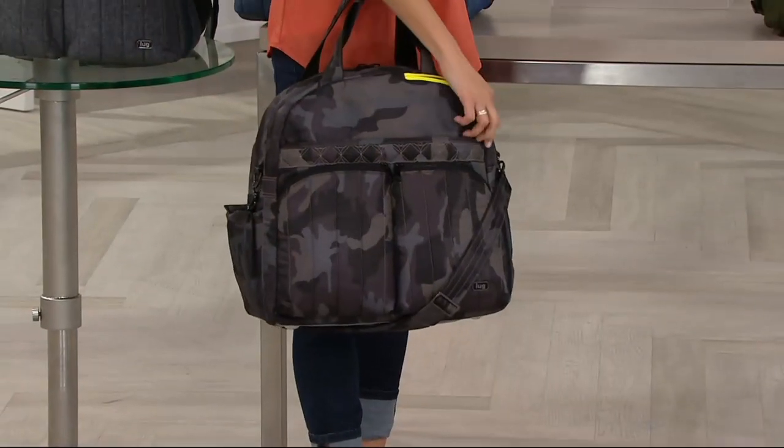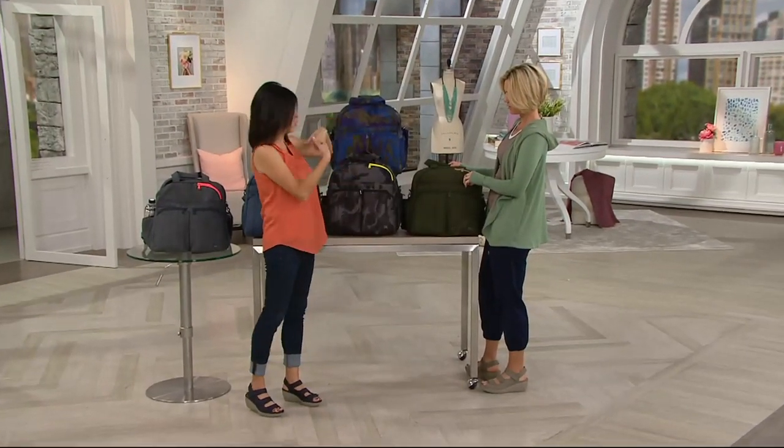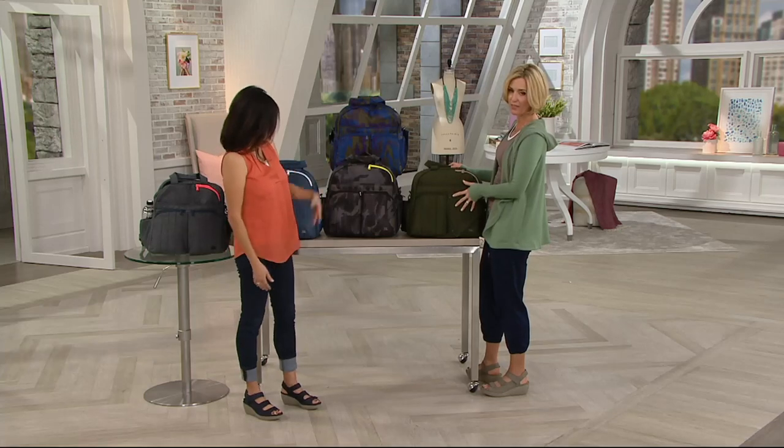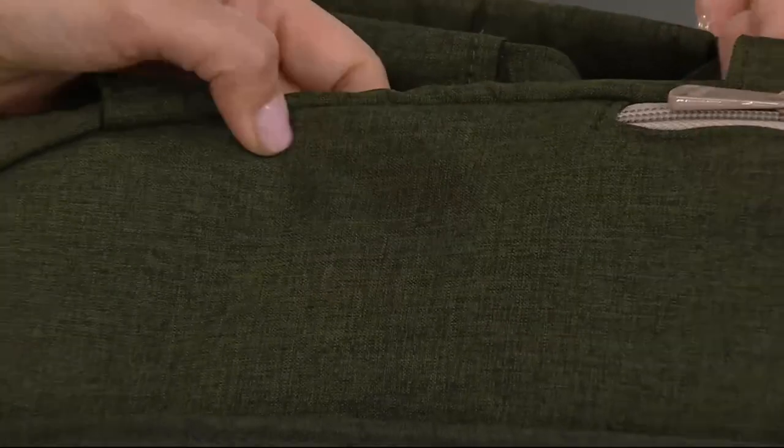This one has a lighter gray lining inside. You're never going to get a black lining inside a lug bag because we want to be able to see what's inside. I also love this, the olive. The heathered olive. Really beautiful, classy, deep tone. Look at that texture. Just a really sophisticated feel there.